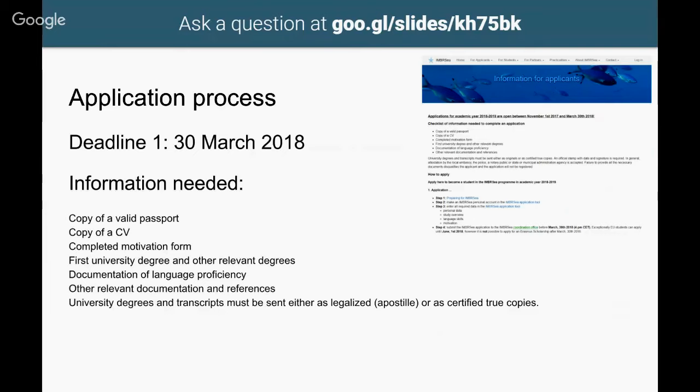What are the main elements of an application? First of all, I would like to refer you to the website. Read it very well, the pages on the application, because it explains step by step what elements and what kind of information is needed. The documents you have to prepare, for example, is a copy of a valid passport. Yeah, that's kind of important.